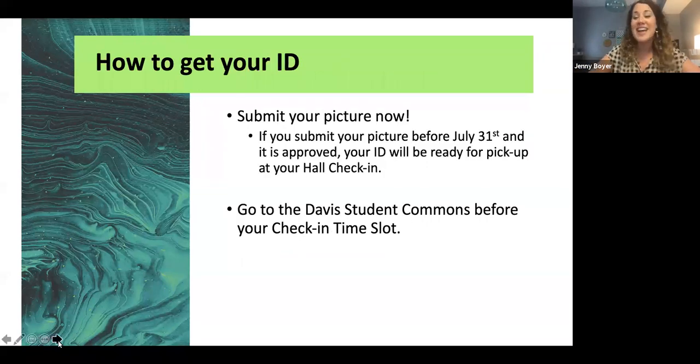Okay, so coming back to how to get your ID. If you are a freshman, you probably don't have an ID card yet. Maybe you came on campus for a tour and you got one, go you. Otherwise, you have two different options. So option one is before July 31st, you can actually send in a picture for your ID. And if you are a freshman, you should have received an email with instructions on how to send in a photo for your ID card.